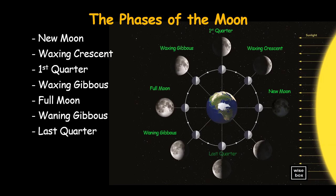Last quarter. The moon looks like it's half illuminated from the perspective of Earth, but really you're seeing half of the half of the moon that's illuminated by the sun, or a quarter. A last quarter moon, also known as a third quarter moon, rises around midnight and sets around noon.